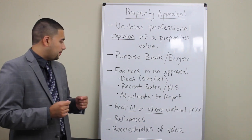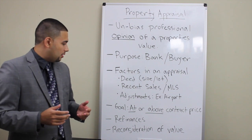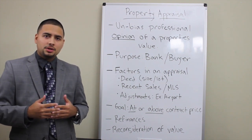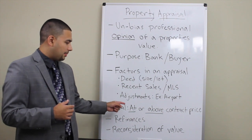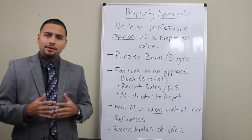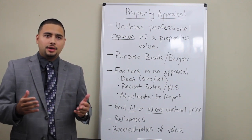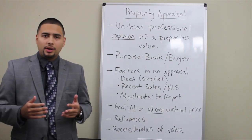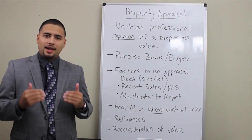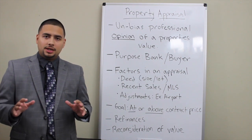So what's the goal of this appraisal? The goal, if you're in a deal where you have a fully executed contract, is for the appraisal to come at or above the contract price. Doesn't matter if it goes $20,000 above, right? Like if you're the seller, you're not trying to renegotiate for that other $20,000 or $10,000, right? As long as it's at or above, it just means that it meets the specifications for the bank.